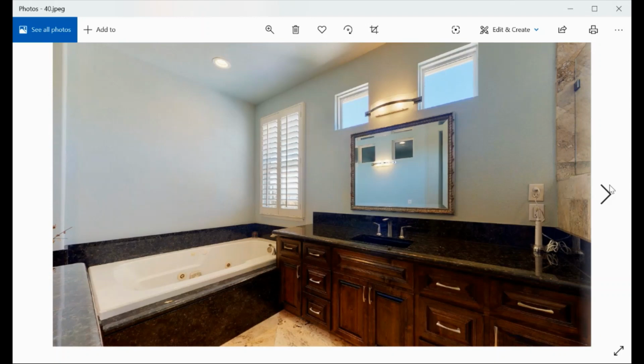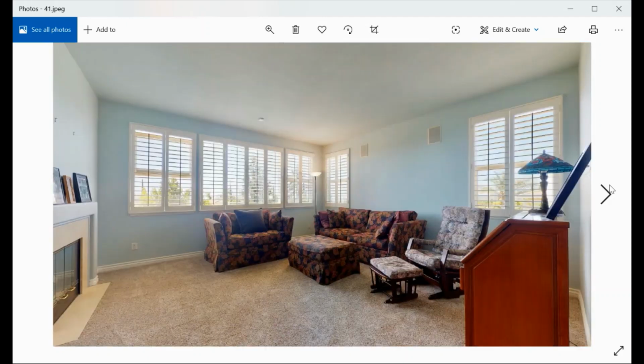There is a completely other section for a husband and wife to share, get your own sink and your own prep space and tons and tons of counter space. Again, completely remodeled and updated with lots of natural light and plantation shutters.